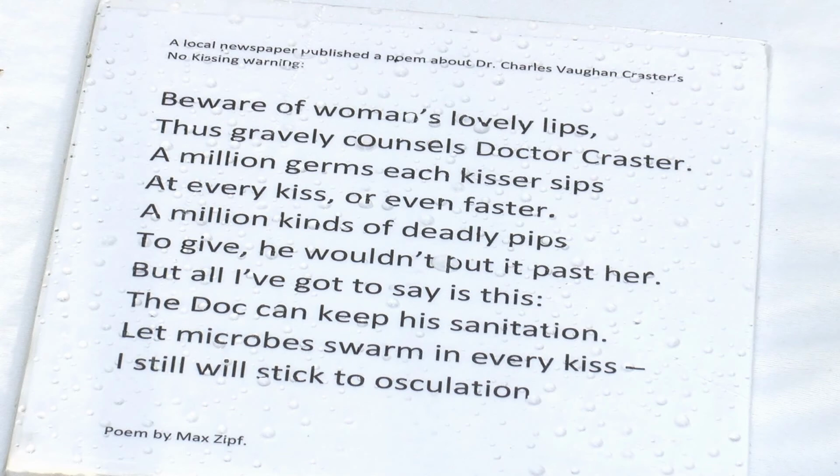But all I've got to say is this. The doctor can keep his sanitation. Let microbiome swarm in every kiss. I will stick to my osculation.